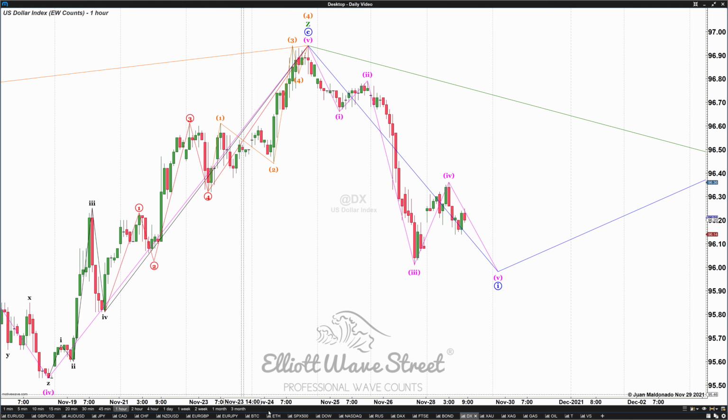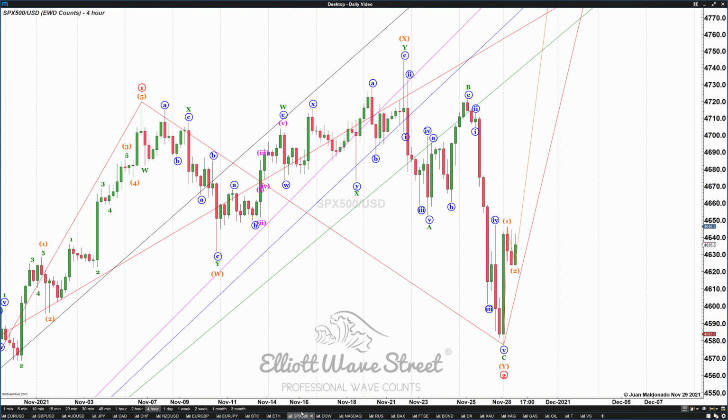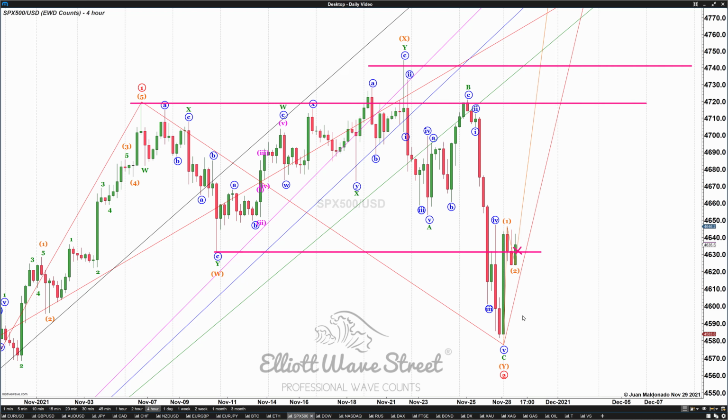Let's have a look at the S&P. The S&P did a sell-off last Friday. We have a big sell-off. The price eventually stops falling, reverses, and here we're seeing the discount. I think it is a good setup from this area to go long and target the previous highs. I'm looking for a 1, 2, 3, 4, 5.